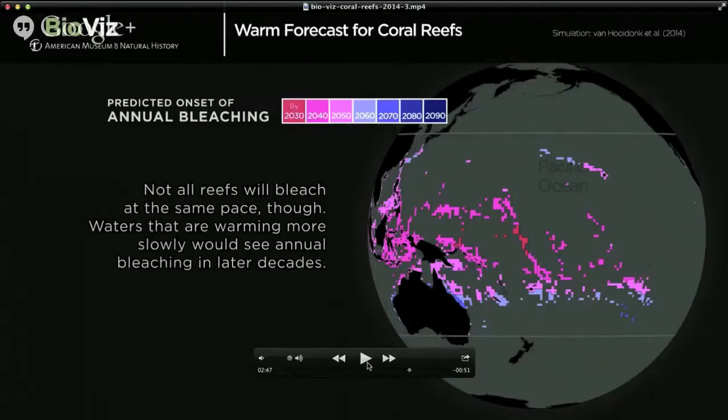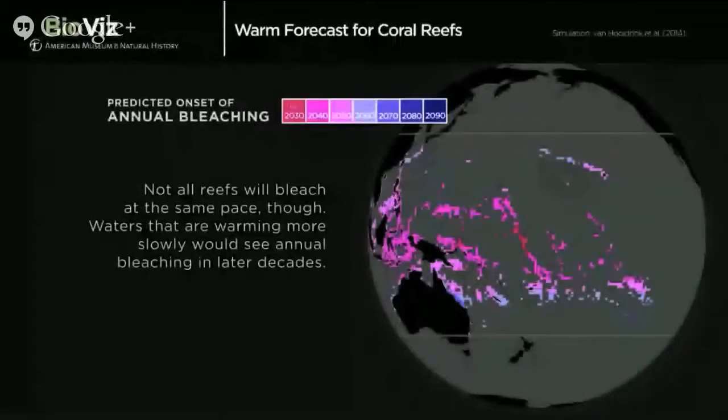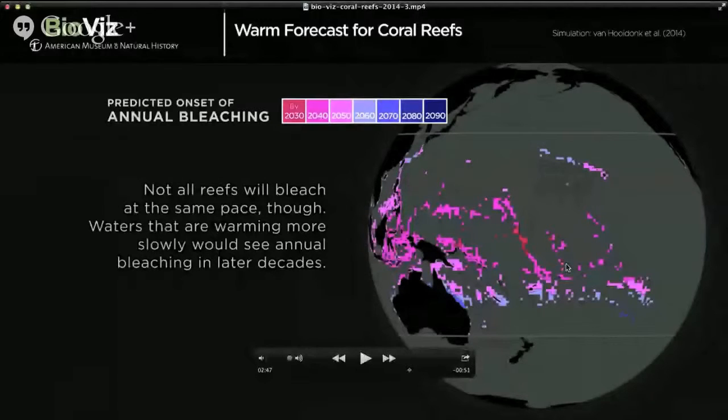So this is the projected year of the onset of annual bleaching, with bleaching set at 8 degree heating weeks or more. And one of the clear patterns that we're seeing is that there's a latitudinal gradient, meaning that the reefs in the western, equatorial Pacific will start bleaching soonest on an annual basis, with some reefs already before 2030. So that is within 15 years, they'll start experiencing annual bleaching events.